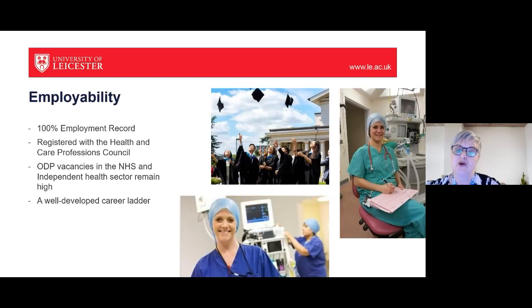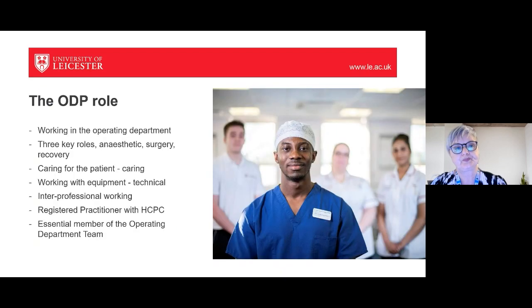Employability. We have a 100% employment record. Every one of our students that qualifies and is registered with the Health and Care Professions Council gets a job. There are always ODP vacancies in the NHS, and in the independent health sector, as it says there, vacancies remain very high. And the role of an ODP has a very well developed career ladder, and more opportunities are opening for ODPs to progress in the future.